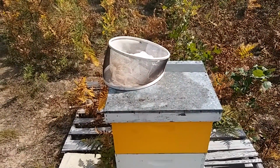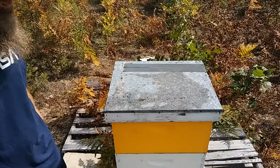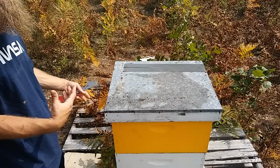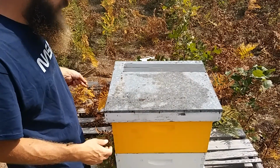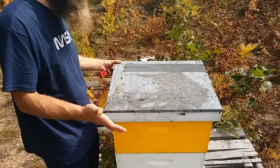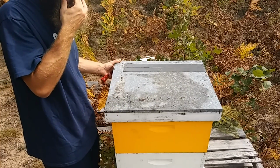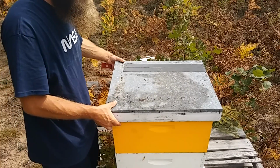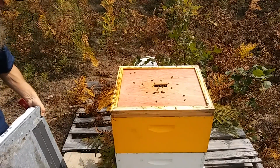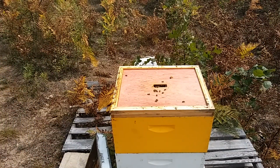This hive has been plagued with issues since early March. They came through the winter weak. I had to baby them through the early portion of the year, and then they had a disease battle throughout the year as well. They exhibited signs of European foul brood for a while, and then it was chalk brood. So these bees have been battling the whole year. That's why they're only 2 boxes tall.